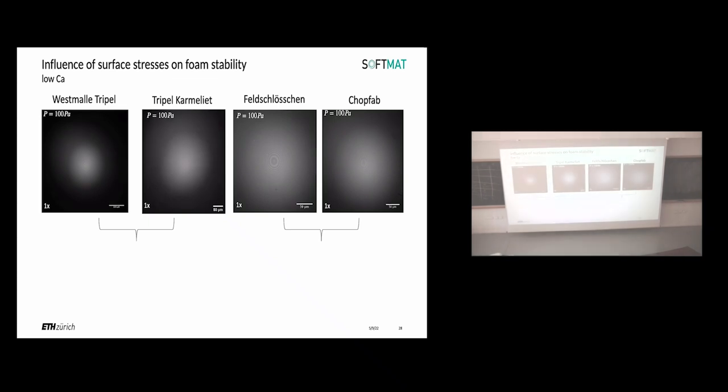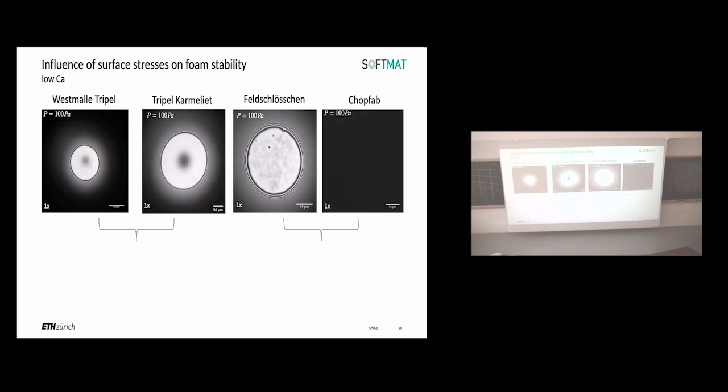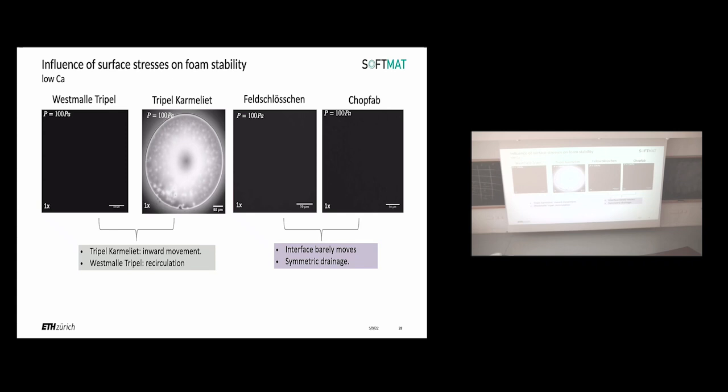Okay. So if we now think about the fact that these two have surface viscoelasticity, viscous or viscoelastic, it kind of rationalizes that they are not really moving, and we even see structural evidence of what is causing the viscoelastic nature. This is the protein network. If you do these studies on foams made of soaps, you will see the same as what you see in these beers, okay? And so we get here an interface that barely moves. We get very symmetric drainage. That's a signature of viscous and viscoelastic things. With the triples, that's a signature of Marangoni, okay?